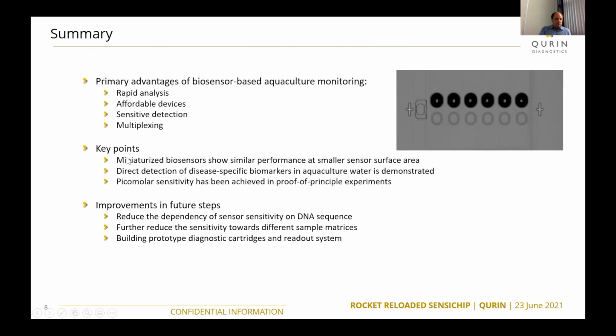And the multiplexing is possible in this design up to six measurements, or 3 duplicate measurements if you're still doing R&D. And of course, this type of micro technology integration enables a much further multiplexing of the amount of sensors in the future. The miniaturized biosensors show similar performance in the preliminary experiments compared to the larger sensors, and with a 5-time reduction of sensor area.